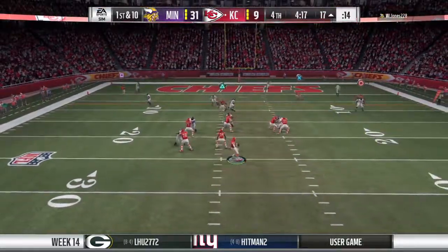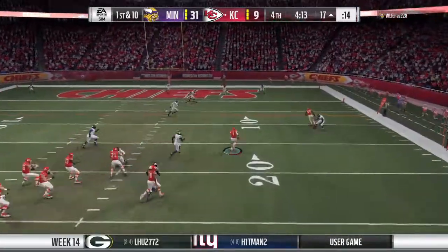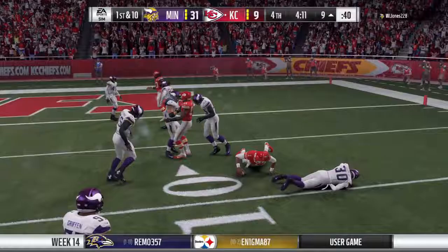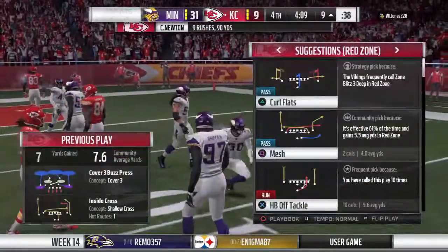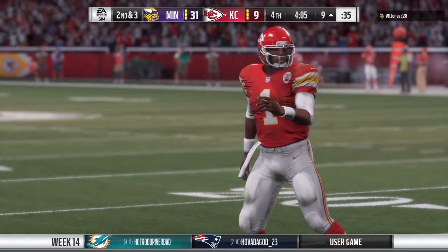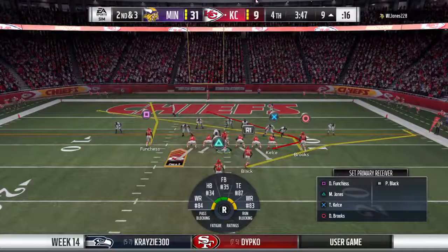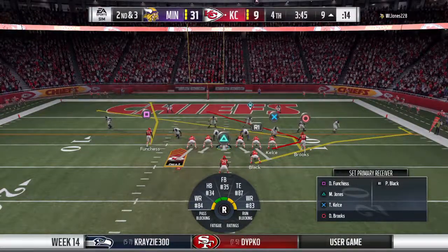From the red zone now, Newton. Flushed out right. And avoids the contact by sliding. Nice work to get 7 out of that, and it's 2nd down. Now, that was not a bad scramble there on first down. He didn't force it, nor did he throw it away. He was able to take off, and now he made it a very manageable 2nd and short.